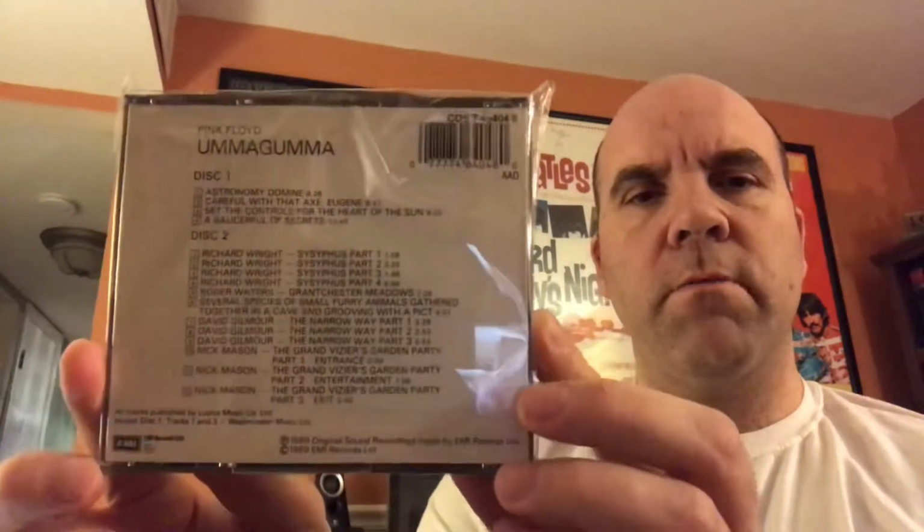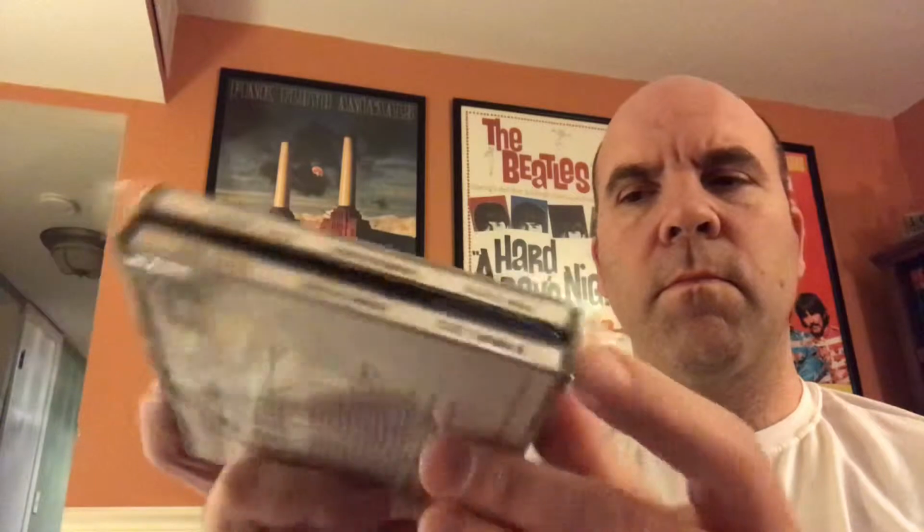This is Ummagumma, and it's in the fat box. This was the original release of that album. And then the 1994 remaster came in a green cardboard sleeve, and there was a cutout just here so you could see the window on the front cover. I didn't find it a particularly attractive sleeve, but when I bought this, the sleeve was really beat up. I bought it quite a few years ago, and I just got rid of the sleeve. Probably regretting it a little bit now, but at the time I didn't really care for it. It wasn't in very good condition.